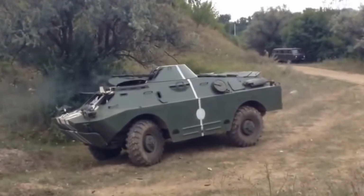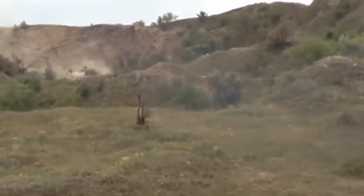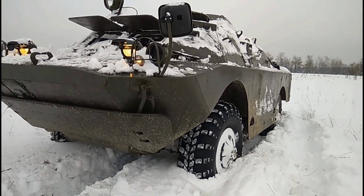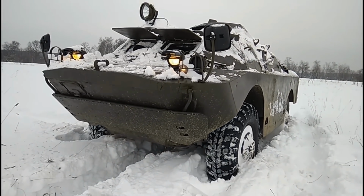The more armor you add to a vehicle, the slower and more cumbersome it becomes. It was fairly protective against most light arms fire and small arms fire, but when it came to indirect fire or heavy direct fire from weapon systems such as infantry fighting vehicles or tanks, it didn't stand a chance.